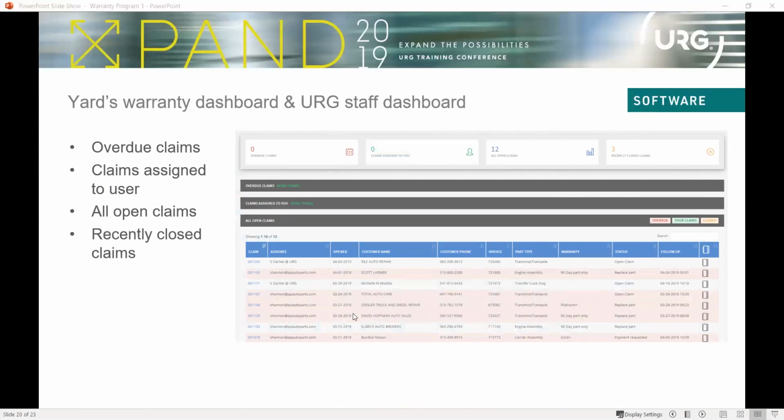Anytime that you got a claim in your dashboard, the little blue hyperlinks, you click on that claim and it'll open up the claim to the main screen that we discussed in the beginning. So that has all the different colored boxes in it.